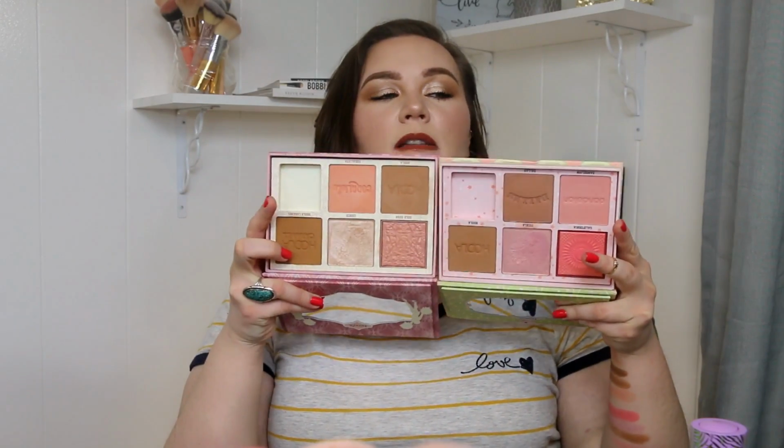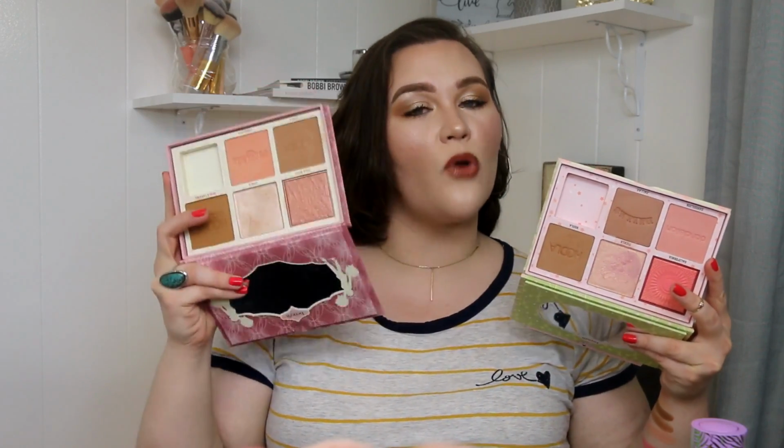So next up here we have the Pink Squad palette, and I wanted to give you guys a little side-by-side comparison. Now, a lot of people did note the first major difference is that the Bronze Squad has 2 bronzers in it and the other one does not. Now, I personally think that that has a lot to do with the overall aesthetic.